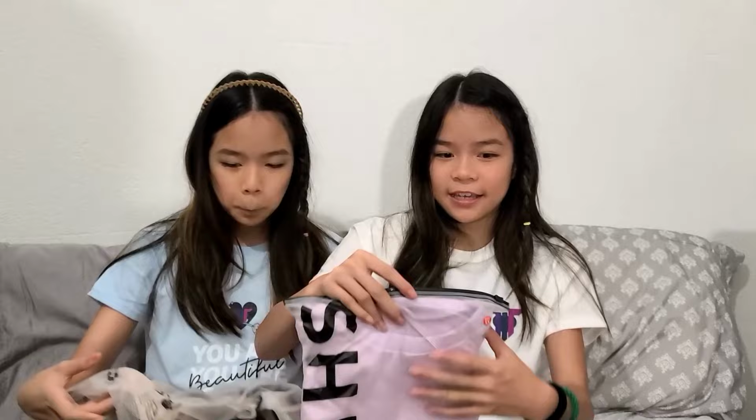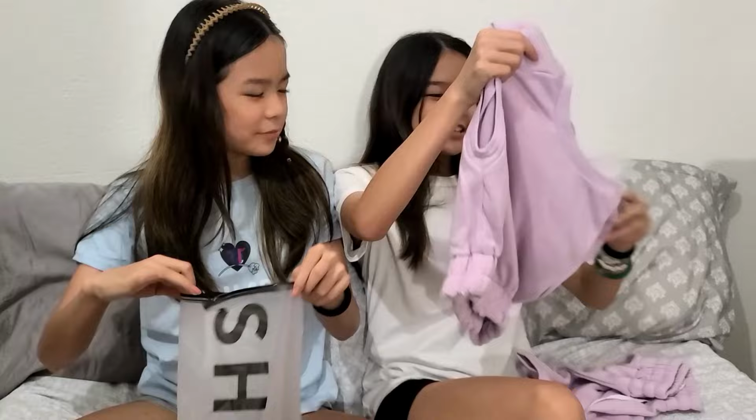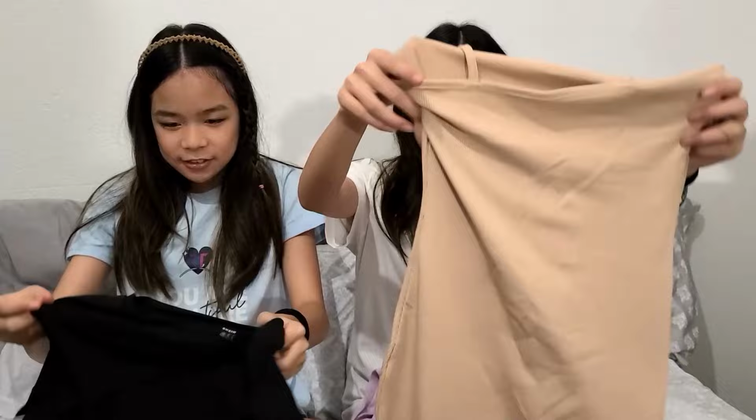Ooh, another two-piece, I think. Or it's two shirts. This is the same thing, but pink. Well, it's pink purplish. Purple. This is another one, but purple. Ooh, look at. Oh, it's like a dress, basically, like a shirt piece. We could feel. And this goes on top of it. Ooh, that's gonna actually look cute.